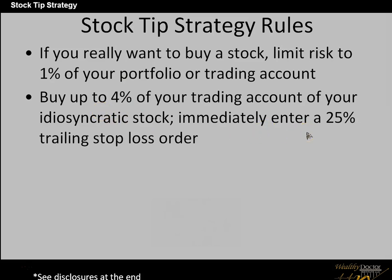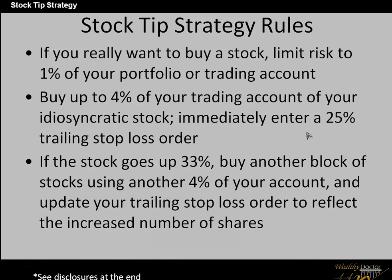Now at this point, the stock can do one of two things. Eventually, it can either go up or go down. If it goes sideways, it eventually has to make a decision whether or not it's going to go up or down. If the stock goes up and goes up 33%, you can go ahead and buy another block of stocks using another 4% of your account, and then update your trailing stop loss order to reflect the increased number of shares. And just keep on repeating until your stock finally starts to go down enough that it stops out when it crosses below the trailing stop loss.